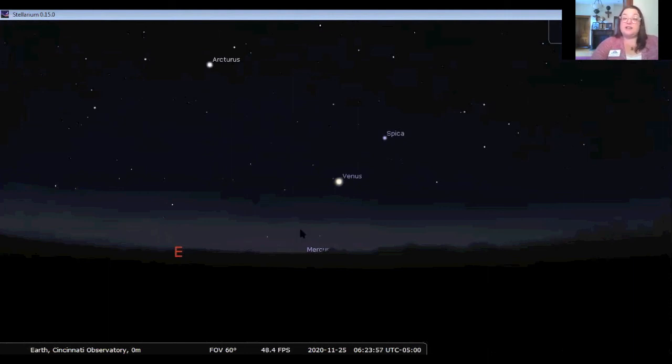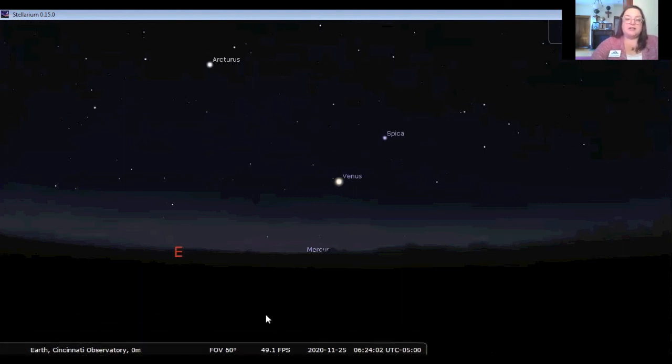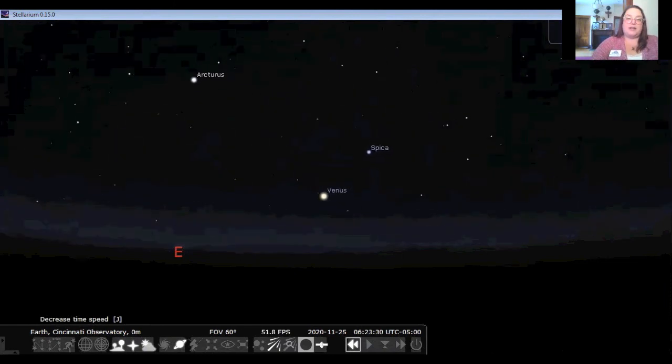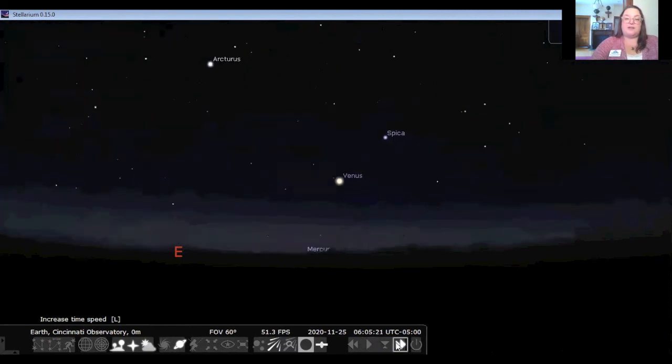So since Venus and Mercury are kind of following the sun, we have to go to the east. So you can see there's Venus right over by the east, and it'll be visible starting around, let's go back in time, we'll see. By about 6 o'clock, you should be able to see Venus, 6 in the morning. I know that's awfully early.